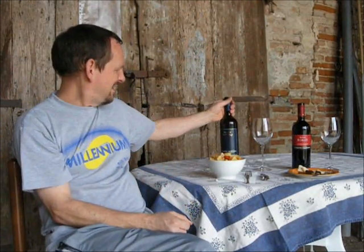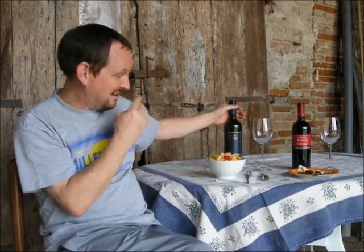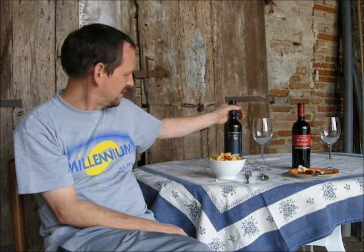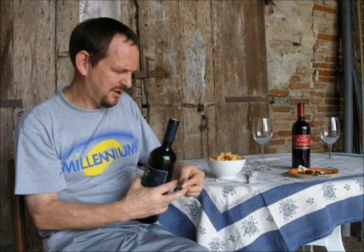This one is refined and fermented the year following harvesting in oak barrels, and then given a further 6 months to mature in the bottles. So without any further ado, I'm going to crack this one open and see what we're getting in the nose.